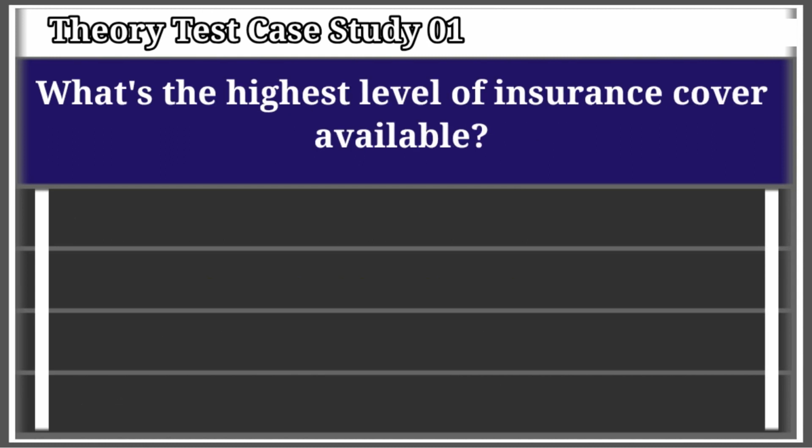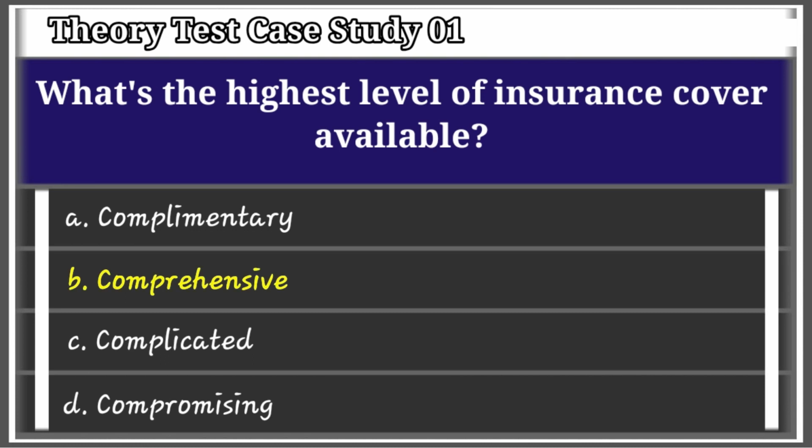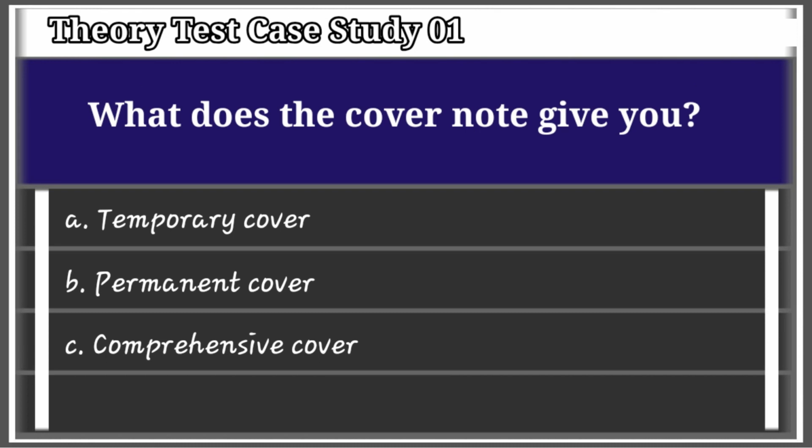Question 3. What's the highest level of insurance cover available? A. Complimentary. B. Comprehensive. C. Complicated. D. Compromising. The correct answer is B. Comprehensive. Question 4. What does the cover note give you? A. Temporary cover. B. Permanent cover. C. Comprehensive cover. D. No cover. The correct answer is A.